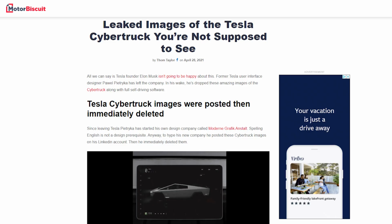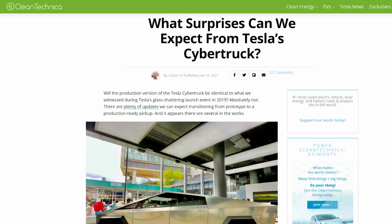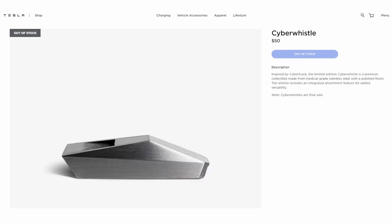Today we will be talking about the Cybertruck, which we're also getting a lot of leaks and small rumors. If you really start piecing together puzzles, you will get the idea of what's going on. Now we're also going to talk about the Tesla Cyber Whistle, which is a pretty interesting piece. I guess we'll save it for dessert. It's going to be towards the end of the video, so definitely check it out.